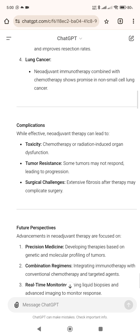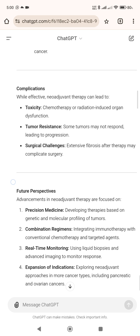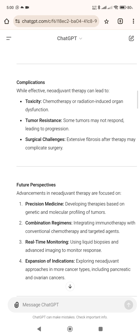Complications. While effective, neoadjuvant therapy can lead to toxicity, chemotherapy or radiation-induced organ dysfunction, tumor resistance. Some tumors may not respond, leading to progression. Surgical challenges. Extensive fibrosis after therapy may complicate surgery.